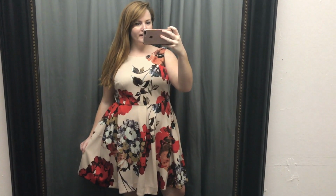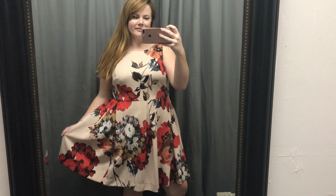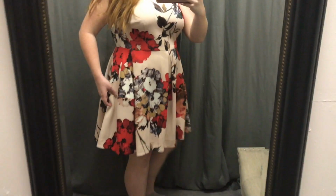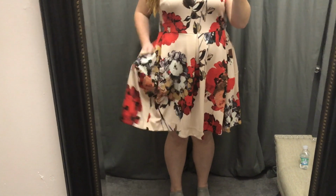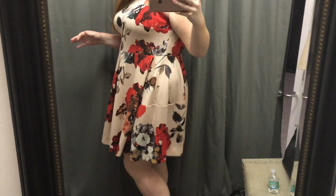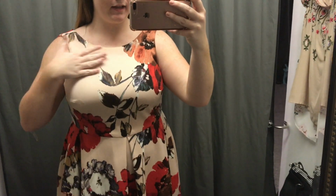This dress is from Tailored Dresses and it's a size 14. This is a more fun and short option. This is a skater dress. I love the body of a skater dress, and it does have pockets, which is always so exciting for me. Very functional. This one has a higher neck if you want to go more modest. This one also has a nice thick strap, so it's easier to hide your bra.